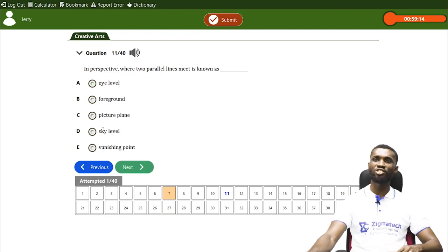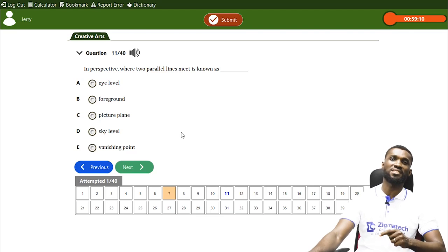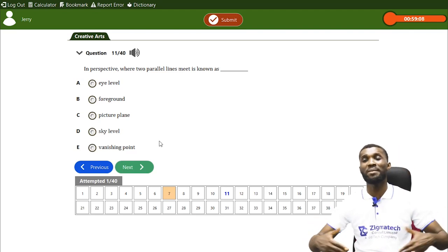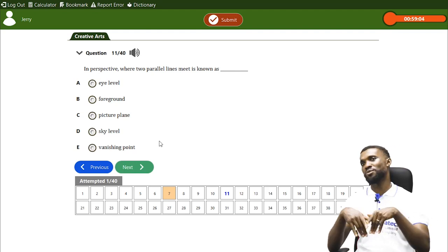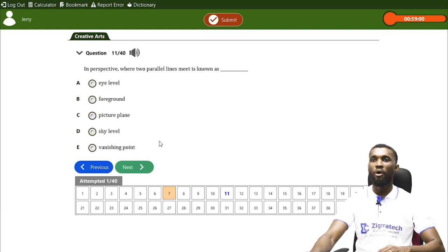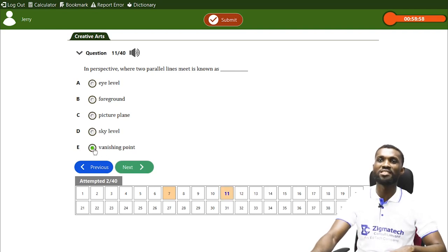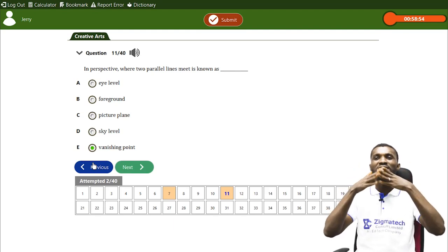Let's see question 11. In perspective, where two parallel lines meet is known as dash. For those of you that have studied perspective with us, you now know that where two parallel lines meet is known as the vanishing point. You cannot see further; that is the end point of your vision.